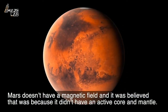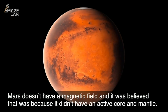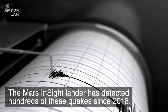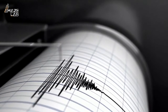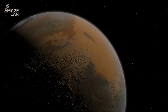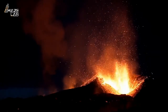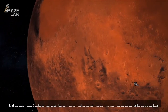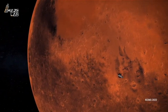Mars doesn't have a magnetic field, and it was believed that was because it didn't have an active core and mantle, or where a planet's magnetic field derives its magnetism. Yet the Mars InSight lander has detected hundreds of these quakes since 2018. And now that geophysicists with the Australian National University have ruled out Mars' moon being the cause of the quakes, they're left with one conclusion: red-hot molten rock under the planet's surface. Meaning Mars might not be as dead as we once thought, and it's raising more questions about why it's missing that life-protecting magnetic field in the first place.